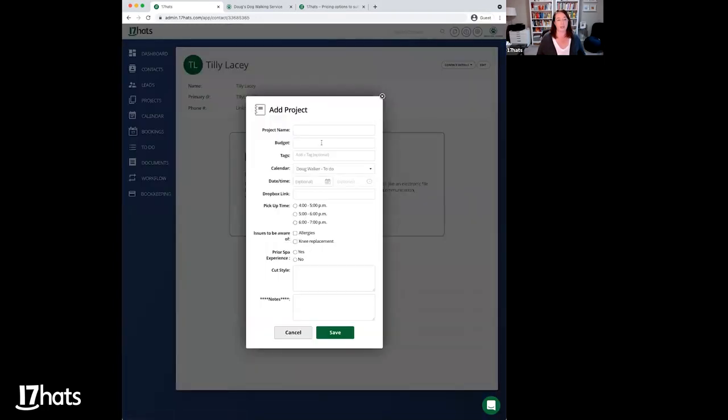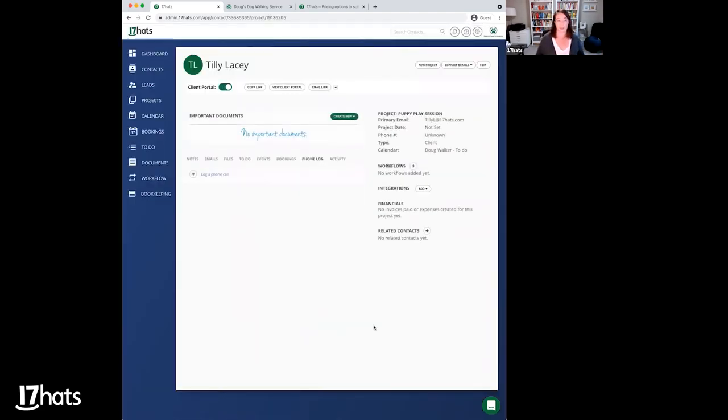And then I'm going to create a new project. And this is going to be a puppy play session. And I can fill out the rest of this information later. I don't need to do it right now. I'm just getting an invoice out the door. So I've created a contact for Tilly, started a project for the puppy play session.